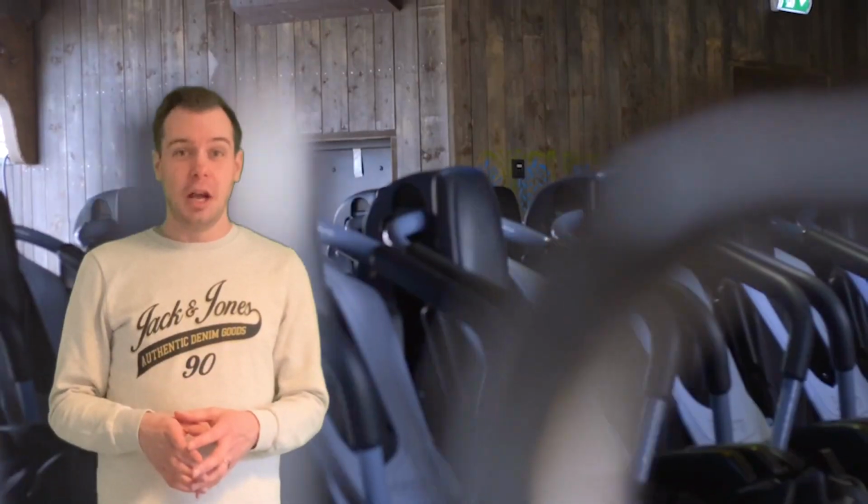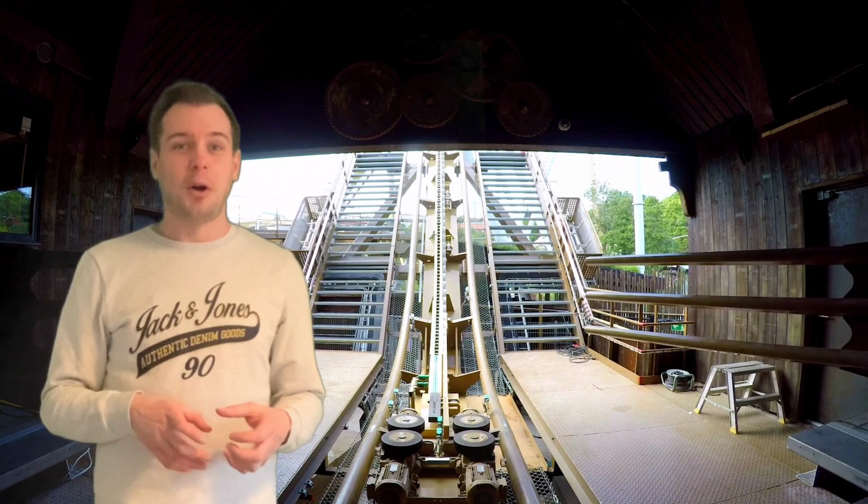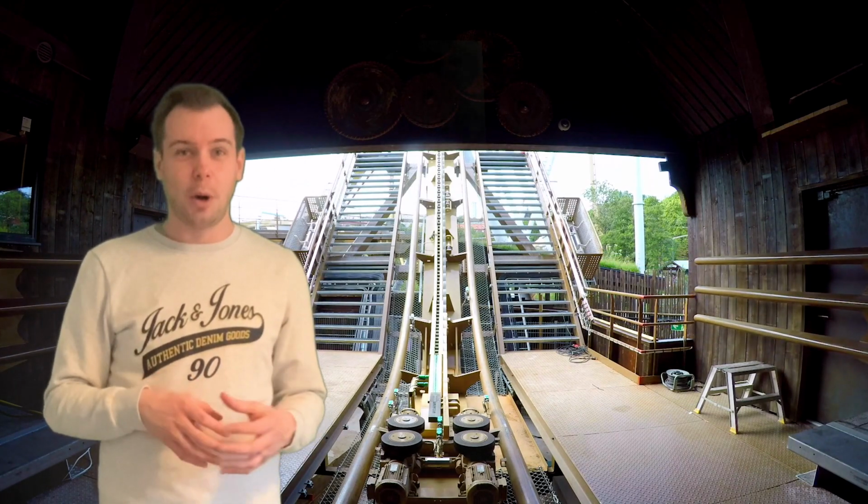This time we are at Liseberg in Gothenburg, Sweden, reviewing their latest edition, Valkyria. Valkyria was announced back in September 2016 as part of the Myths and Legends development of the park.